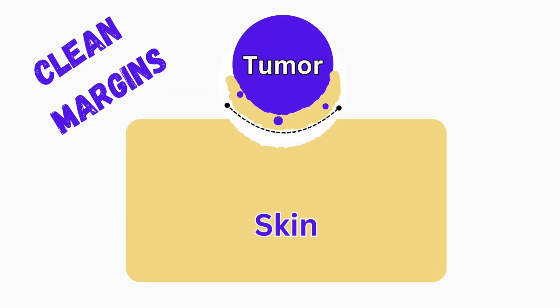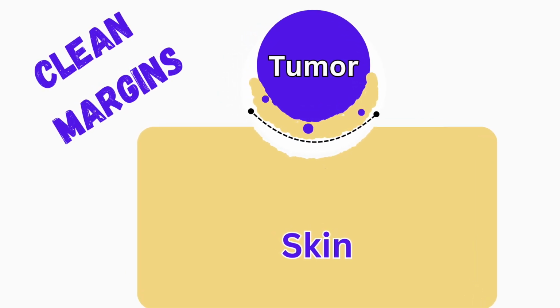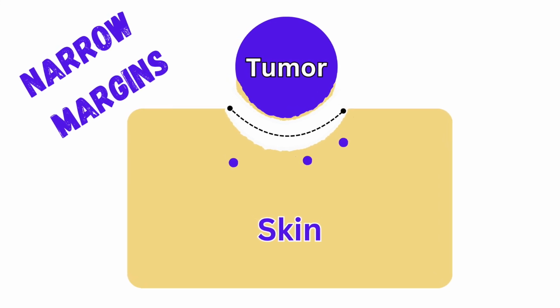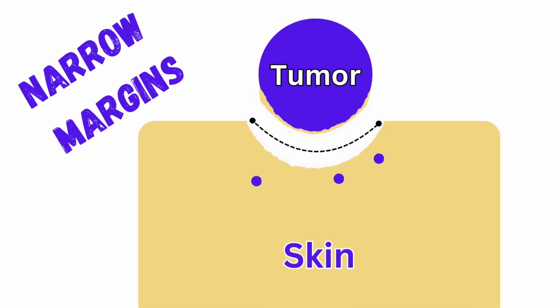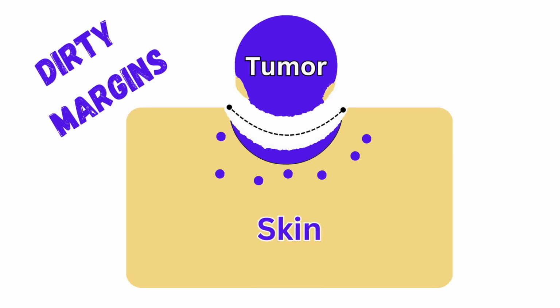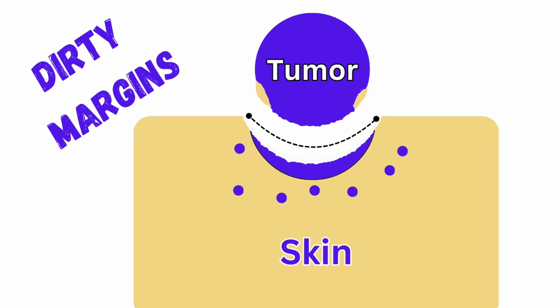So when we're looking at margins, we typically define clean margins as having about 5 to 10 millimeters of clean tissue all around the tumor that we can see microscopically. Narrow margins means there is clean, normal tissue around the tumor, but we only got about 1 to 2 millimeters maybe. And then dirty margins means we can see tumor cells right up against the edge of that biopsy.